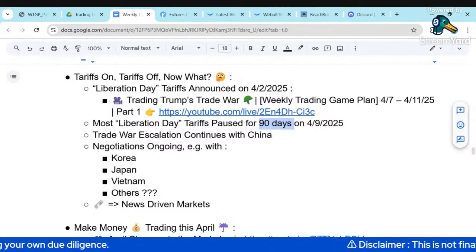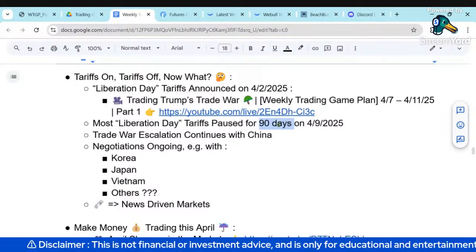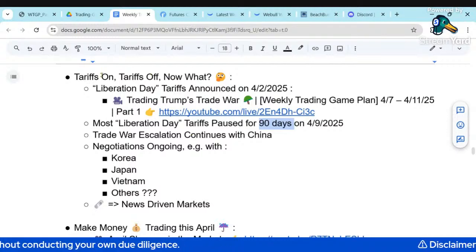So for the next 90 days, again, in my humble opinion, I think the market might try to recover some. I think it will be a cautious recovery, trying to get back to at least where we were before these Liberation Day tariffs were announced. And then we'll see heightened volatility, heightened hedging around that 90-day window, because these tariffs could all be back on again, or with specific countries.